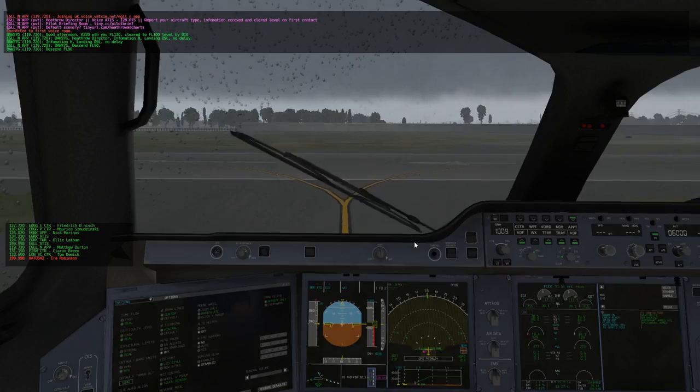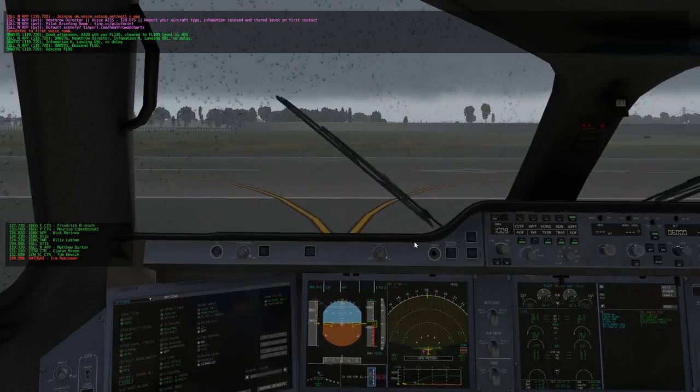Okay, so cleared for takeoff. Make sure we get on the runway.